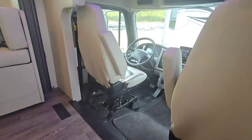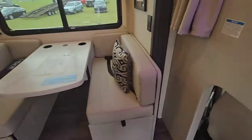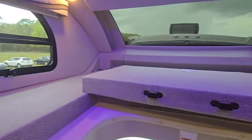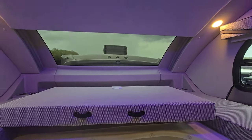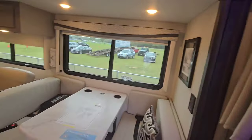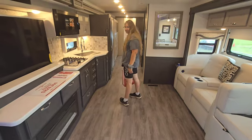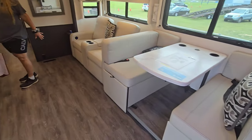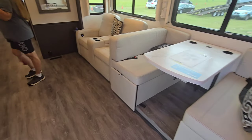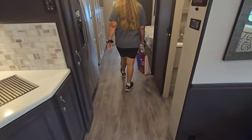Wow. Look at that room right there. So this is a Super C. You get a little sunroof, and that slides down, as you can see, to block the light. This is a nice eating area. Look how big this space is. You can roller skate. It's got the loungers and the dinettes in here. Oh my goodness.